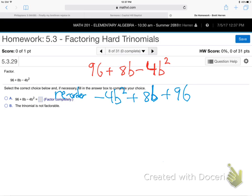GCF. What's in common to all the terms? 4. Yeah, this time we got something. 4. You just calculate if you're not sure. 4 goes into 96, and 4 goes into 8. And we have to do negative. Why? Because the front's negative.